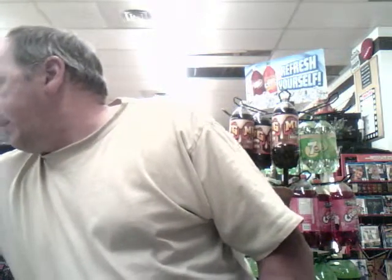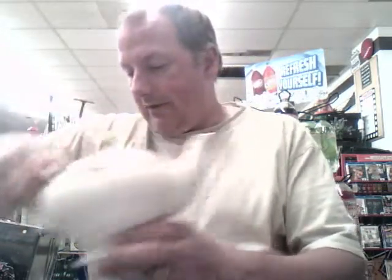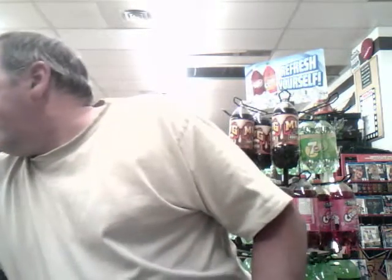I got a cast iron frying pan out of there. This I picked up at another garage sale on the way to a storage auction today. Just a normal teapot, but it's very pretty. The flowers are nice on it, the coloring's nice. Paid $1 for it. If I can't get $5 for that, I'm in trouble.